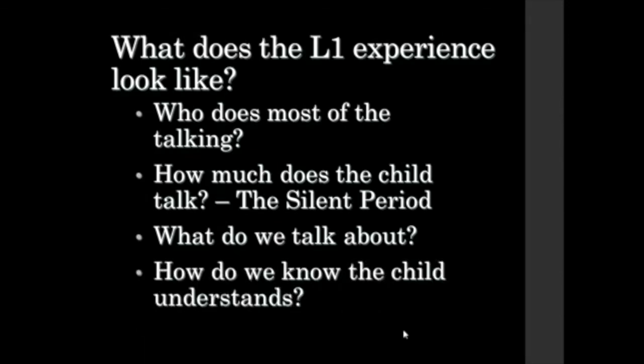And the other thing is that we know the child understands, how? Well, by their response. It could be a physical response. It could be where they actually get up and do something. They respond to a command. But it could also just be that they laugh at the right time, or smile when they're supposed to, or shake their head. There's a lot that kids show us without using speech, that they understand what's happening.